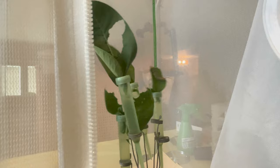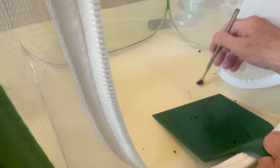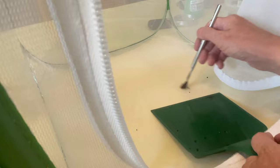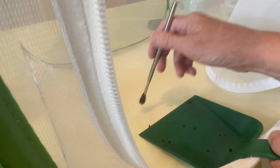I take out all these guys. And you can see that there's a lot of frass here. So I'm gonna clean that up real quick. You can use a vacuum or you can use this little dustpan to clean up the frass. And you want to make sure this is picked up. I do this twice a day, morning and at night, and I'm just showing you right now.